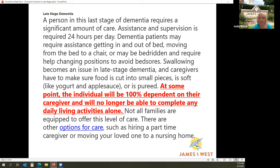Now, we know that that is different with every person. That is the average, 1 to 3 years. They require a significant amount of care. They require assistance and supervision 24 hours a day. Dementia patients may require assistance getting in and out of bed, moving from bed to chair, or before this part of the disease is over, they may be bedridden, and they may require help even changing positions to make sure that they don't get skin breakdown or bed sores.